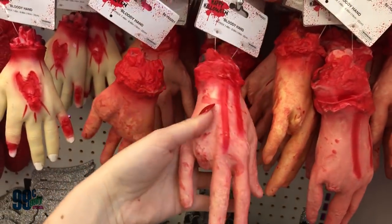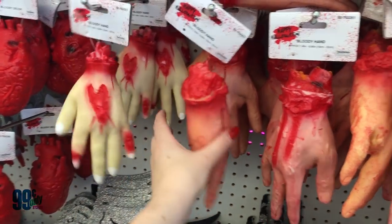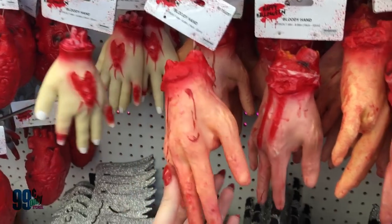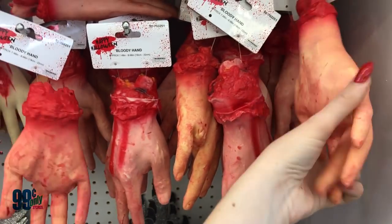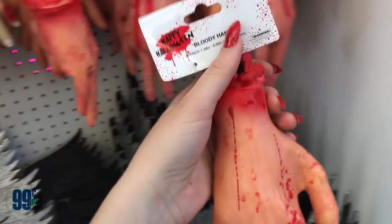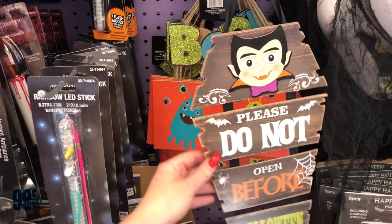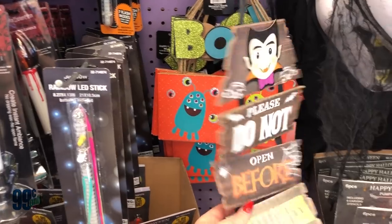Hey, look, I found my nail display. We were just talking about making this. Haha, it's even missing a finger. That could be quite funny. I mean, I can't do it with four. Here we go, five. It'd be quite funny to apply nail designs to that. Oh God, it's so corny. Please do not open before Halloween.